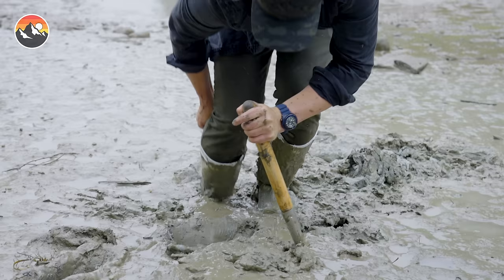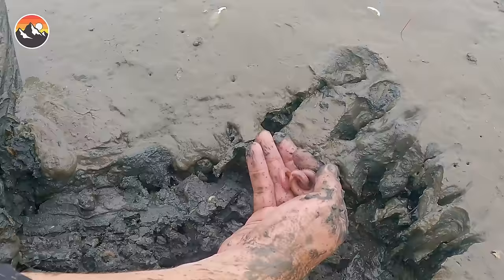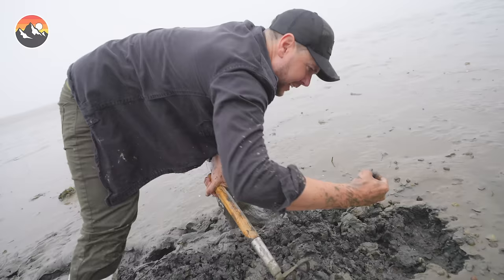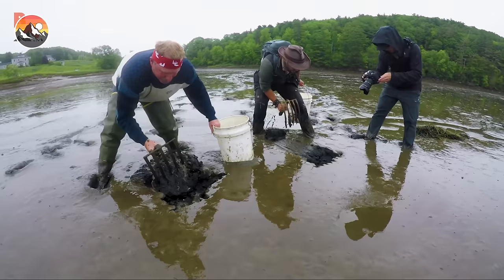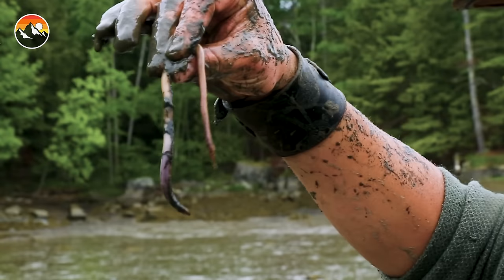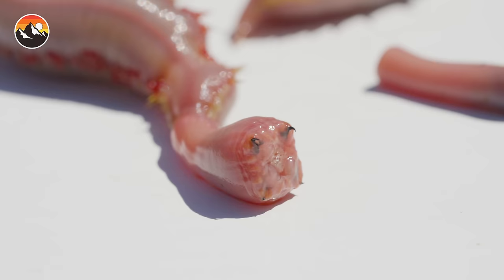To find these slimy predators, worm diggers use special rakes to quickly peel back mud and reveal worms on the move that could be sold as prize fishing bait. And while they can be difficult to find, some of the best worm diggers in Maine can collect up to 1,000 worms a day, with the largest ones growing up to 15 inches long. After hours of digging and covered head to toe in mud and sweat, we filled the bucket and set the stage for one of the worst bites we've ever filmed.